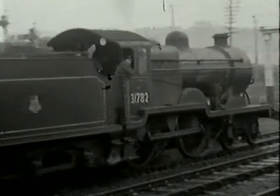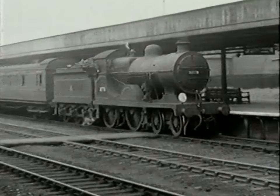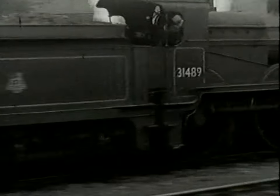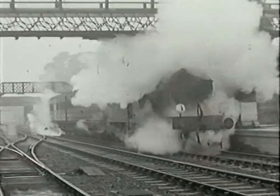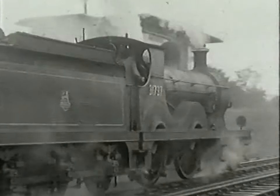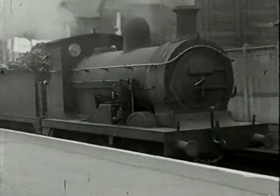In addition, he rebuilt some of the earlier 4-4-0s to produce the E1 and D1 classes, which resembled the L1s. A number of the original D class escaped this rebuilding and worked in their original form until the 1950s. And one, number 31737 seen here, was preserved in 1957 as SECR number 737, but sadly not in working order.